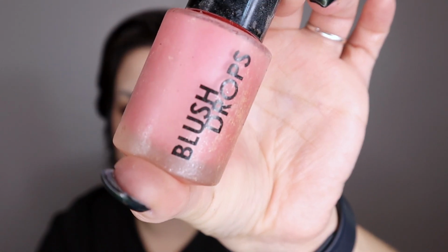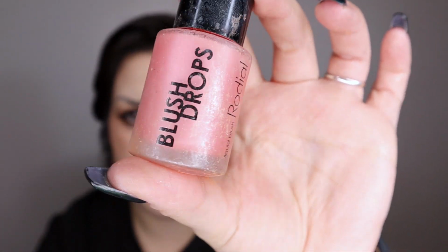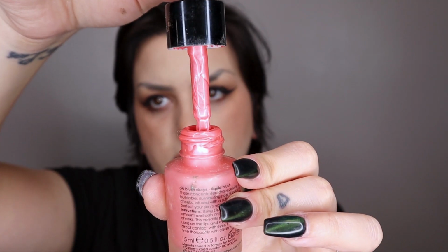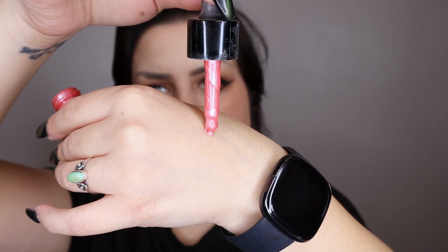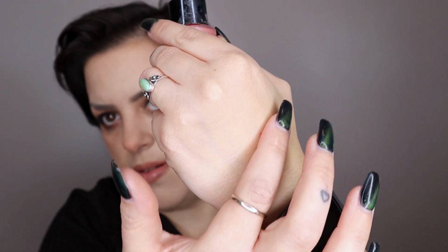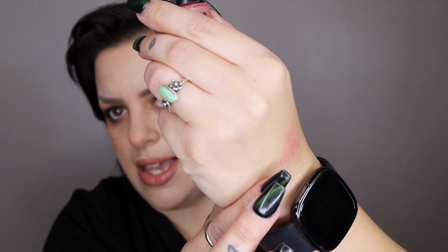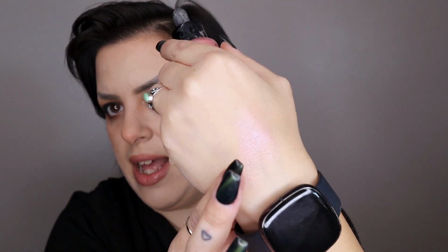The other blush that I need to go through is this one right here. It's called Blush Drops. I got this in a BoxyCharm months ago, and it's a liquid blush, which is nice. It is extremely pigmented, so a little goes a long way. So I don't think I'm going to be going through this anytime soon. So you can see it's extremely pigmented. It has a highlighter in it too. It's really pretty. I love it. It's so pigmented that it's going to take me a whole year to get through that one.